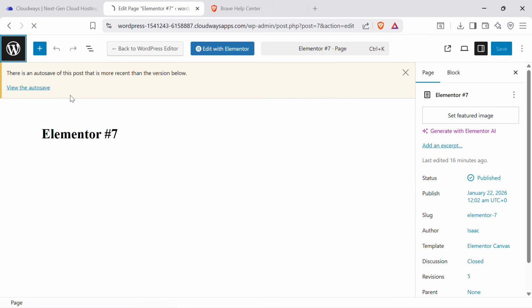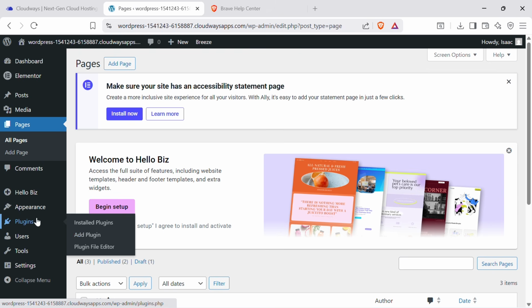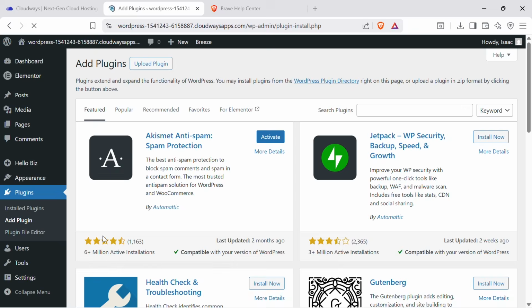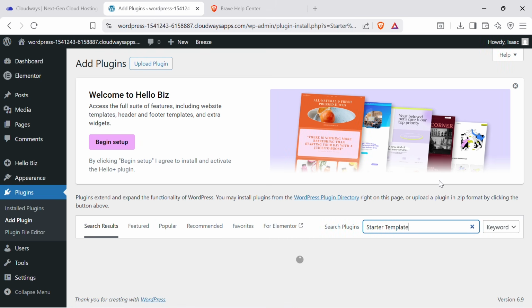And then we go to WordPress. And what we're going to do now is install another plugin. So what I want you to do now is go to add plugin, and then we're going to type in starter templates. Is it templates? Yeah, starter templates.